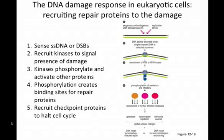So the general DNA damage response, again, relate this to the paper for this week. It's really just about recruiting repair proteins to the site of DNA damage. This is in eukaryotic cells that we're talking about now. You need to sense either single-strand DNA or double-strand breaks, so that's your damage. And then you need to recruit kinases that are going to help signal the presence of the damage. Those kinases are going to phosphorylate and activate other things, and that phosphorylation creates binding sites for recruitment of repair proteins. And then you recruit checkpoint proteins.